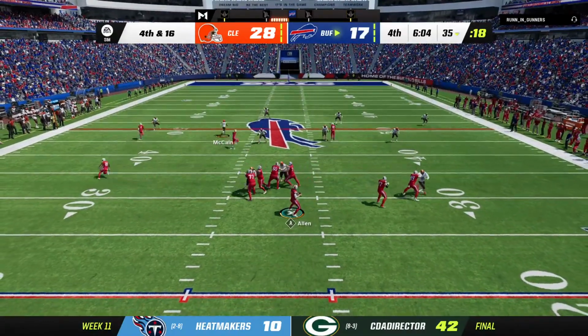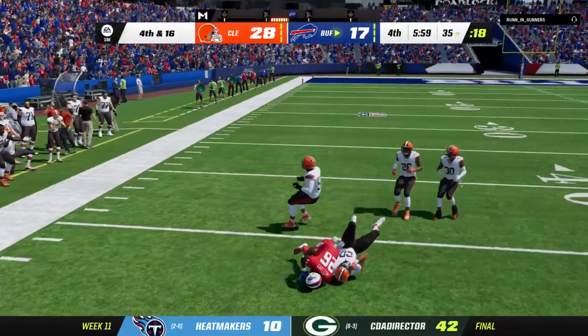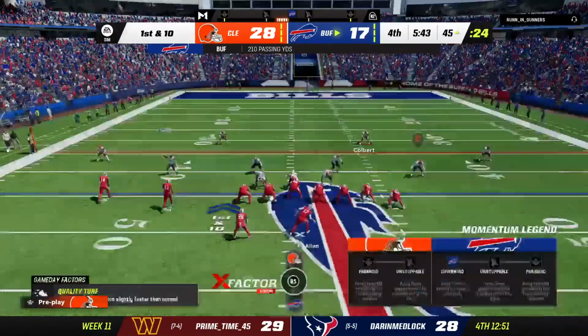Now Allen, gotta have this one. He's going to have his running back. It's complete. And he is going to have the Bills first down as they manage to convert, and that'll keep the drive alive.